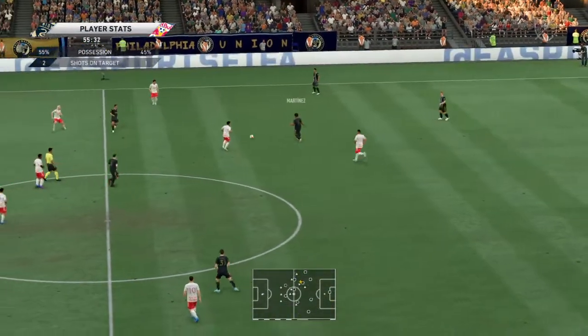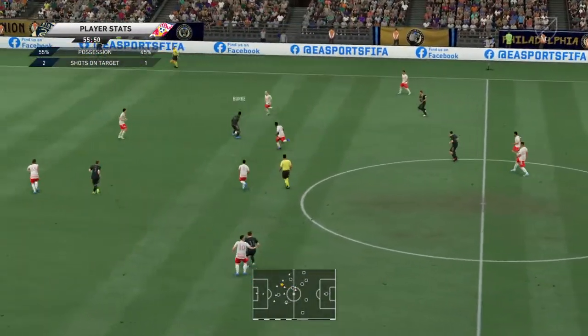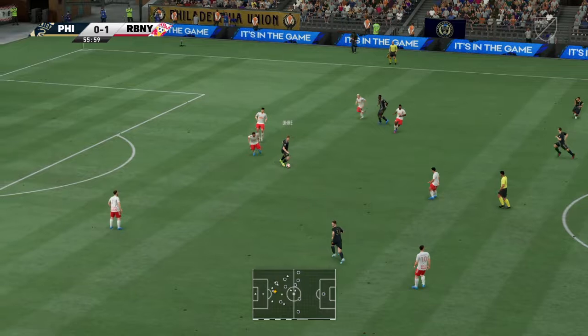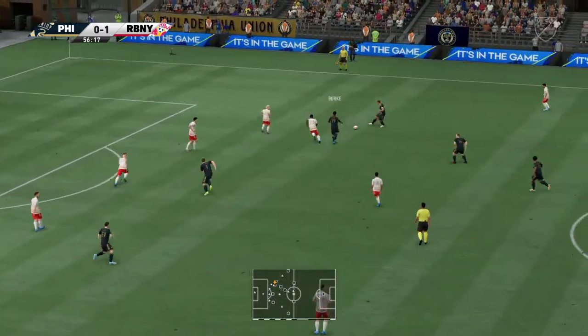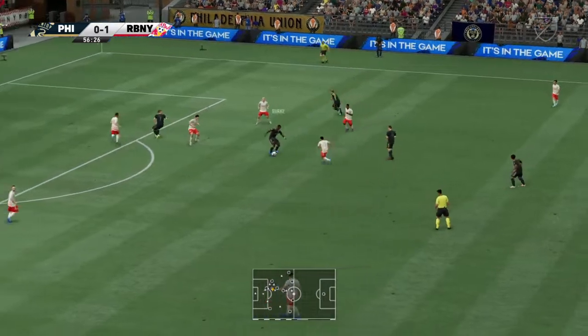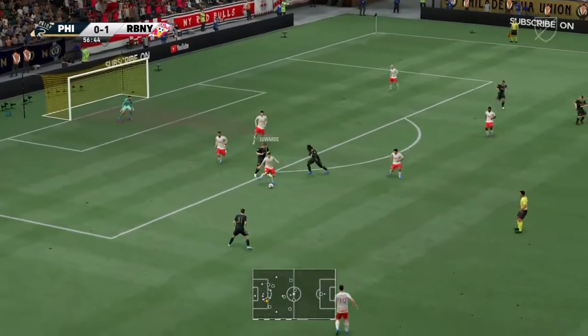Well, as you can see, the hosts have had most of the ball, but most of their passing has been in deeper areas. Unless they start getting it into their front players with better quality, they'll struggle to turn this one around. Well, can they make one of these passes count? Oh, a vital interception.